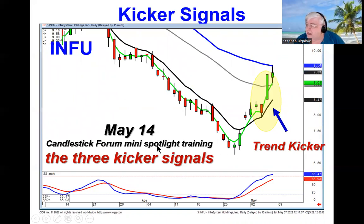So join us next weekend. We're going to be doing a Candlestick Forum mini spotlight training. These usually last, and they're supposed to last an hour. They usually go for 2 hours. But we're going to illustrate the three kicker signals, both bullish and bearish.